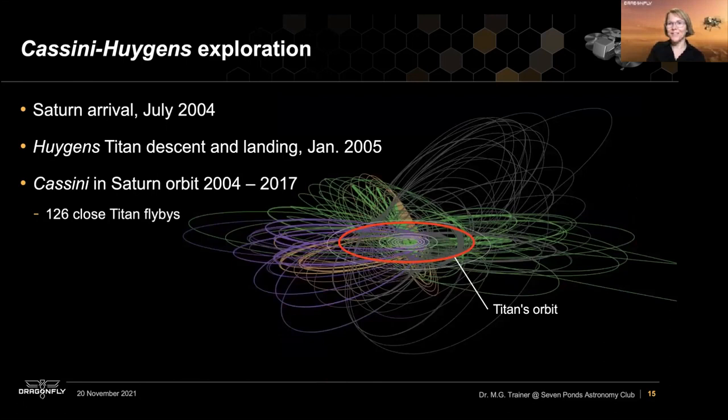And here just shows the tour that Cassini made around the Saturn system. As I mentioned, there were 126 close flybys of Titan.